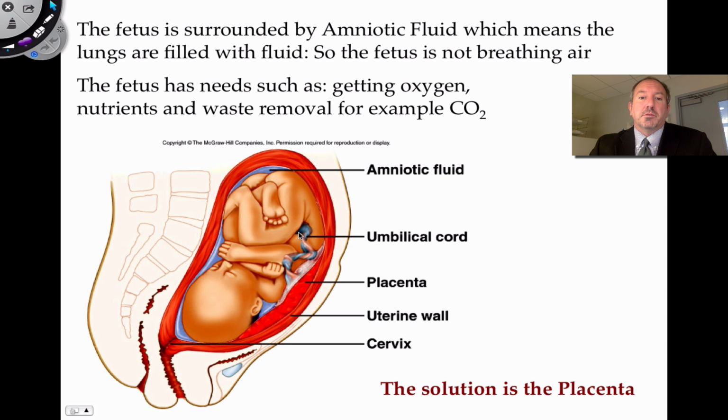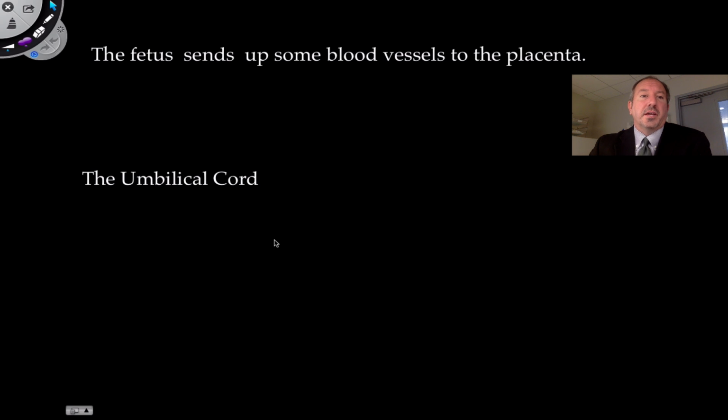And it's the umbilical cord which connects to the placenta, which is located right here. And so if the baby wants to get rid of its carbon dioxide, it needs to be through the umbilical cord to the placenta. And so this placenta is really important. It provides the solution for the baby to get oxygen and get nutrients and rid itself of waste such as carbon dioxide. So the placenta is the solution. I want you to be thinking about that.